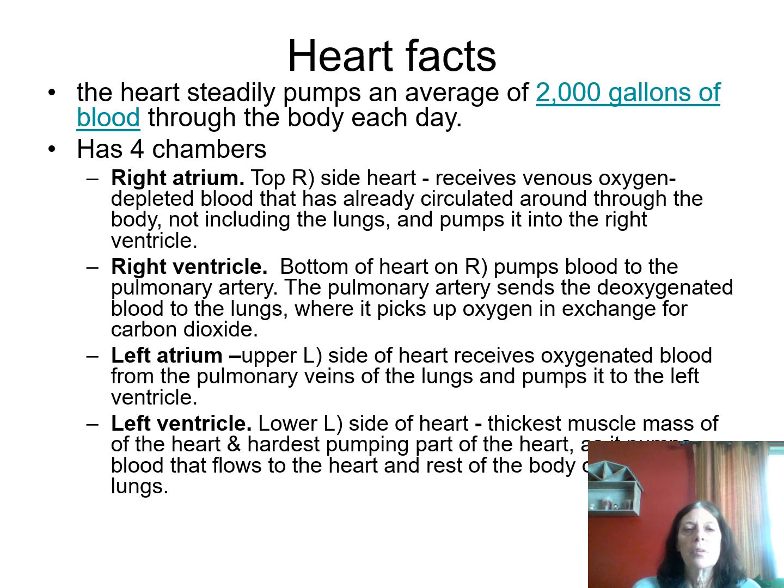The left atrium, upper left side of the heart, receives oxygenated blood from the pulmonary veins of the lungs and pumps it to the left ventricle. The left ventricle, lower left side of the heart, has the thickest muscle mass and is the hardest pumping part of the heart, as it pumps blood that flows through the heart and the rest of the body other than the lungs.